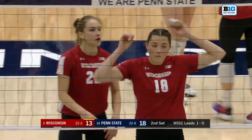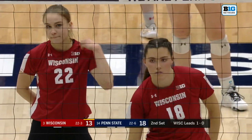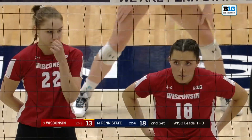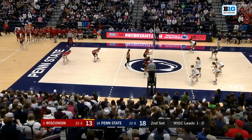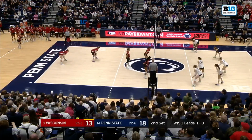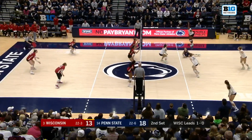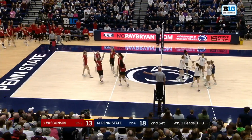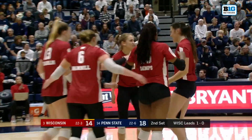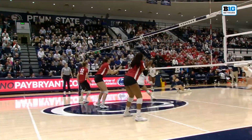Good timeout for Kelly Sheffield. Yeah, exactly what you want. You want to get a point out of the timeout. Julia Orzal right now doing a really good job of just lining up nose to nose with the hitter. Extended awning block. To go. Well, that is a big block to hit around.